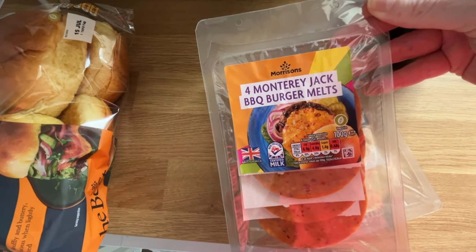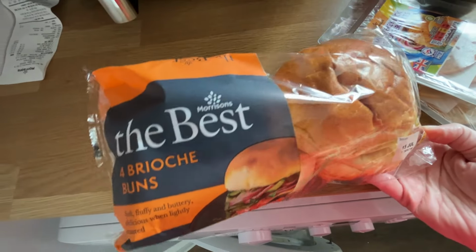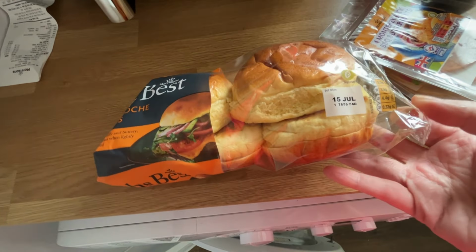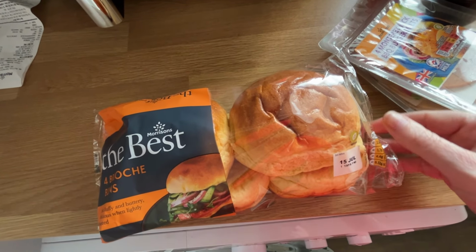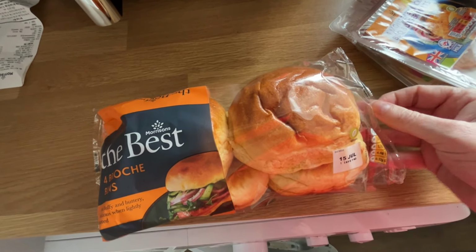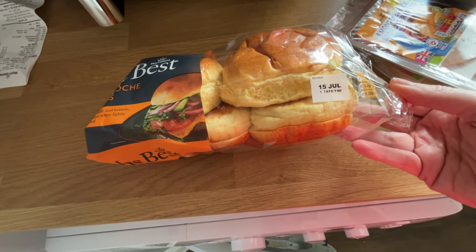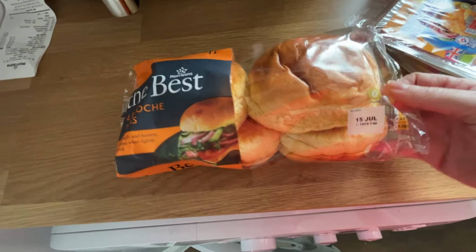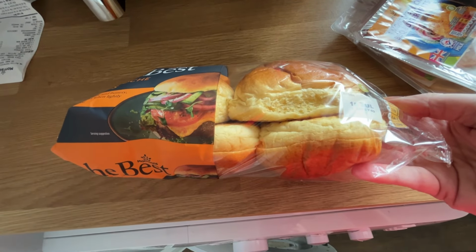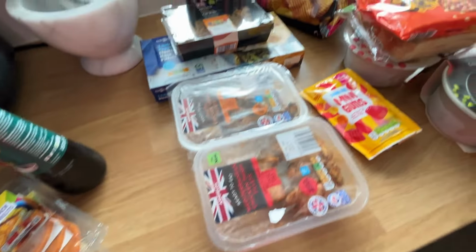And the Monterey Jack and barbecue burger melts, and a packet of brioche buns. Now I think these were so much cheaper than the branded ones. The branded ones were £2.79 for six, and these ones I think were either £1.35 or £1.45. There is only four in it, but it still works out a lot cheaper, and they do look nice. So I'm going to try those. So that's my little mini shopping haul for today.